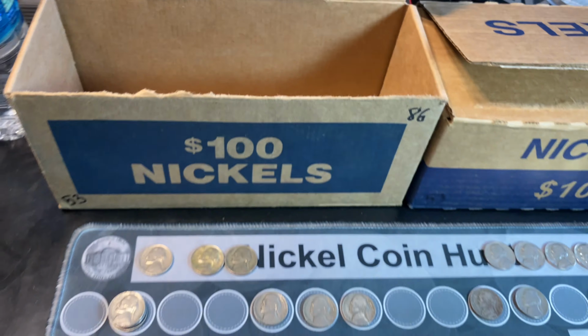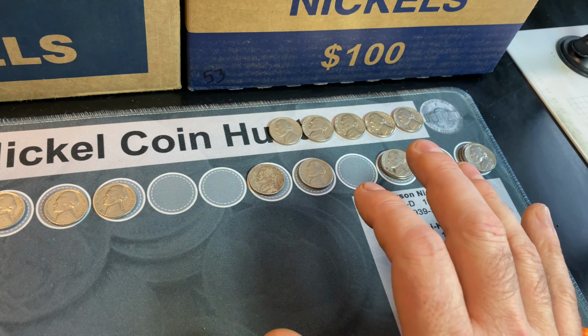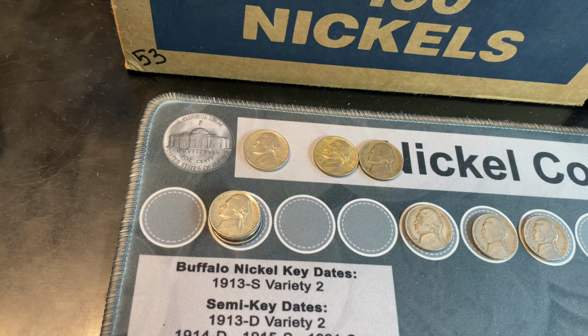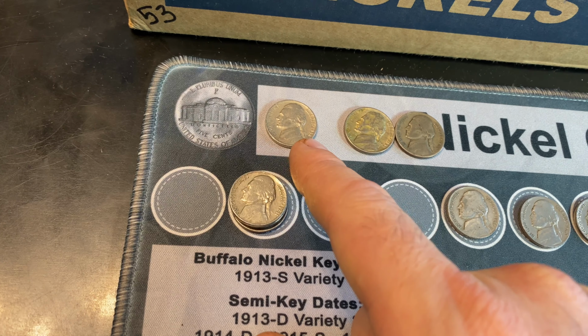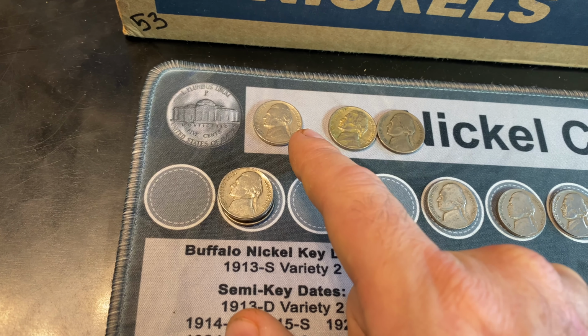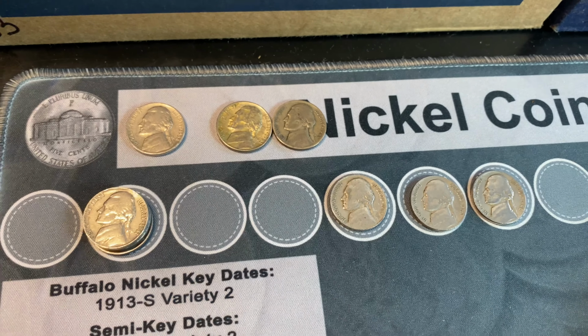Well, we finished that first nickel box of this 2-box hunt, and it was a dandy. We got 13 nickels in the 50s, 8 in the 40s, and 1 in the 30s. The 30s was the 38 Philadelphia minted, not key date, but still fun to find a first-year Jefferson nickel. We got 2 war nickels, one in pretty good shape, could be an album upgrader.